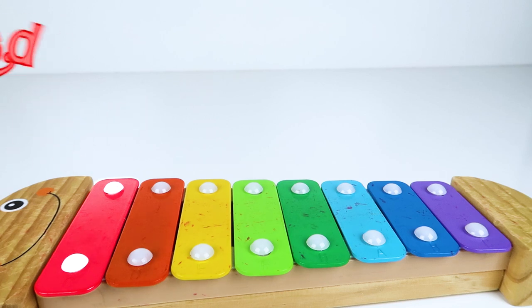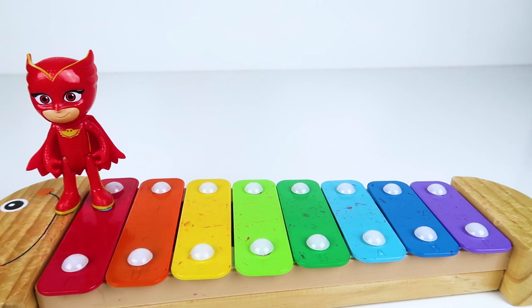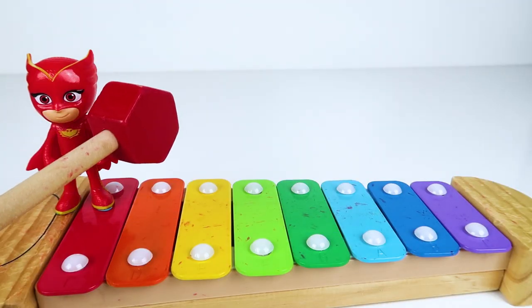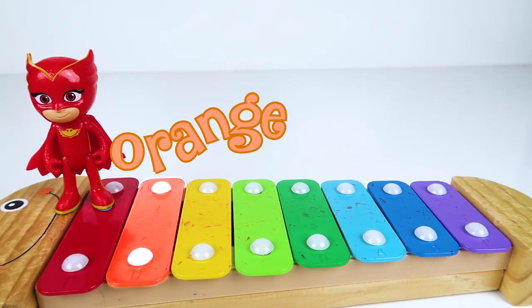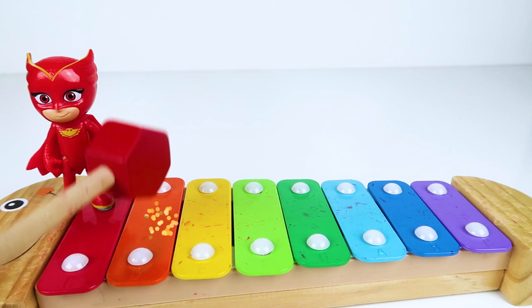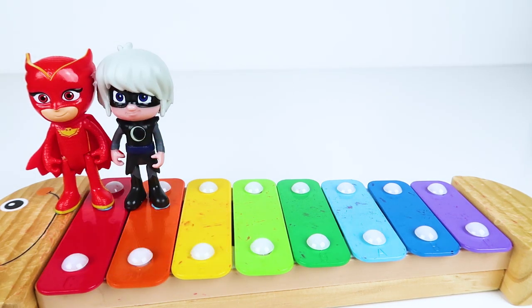Red. Owlette. Super owl wings. Orange. Luna Girl. Oh, you punny PJ Masks.